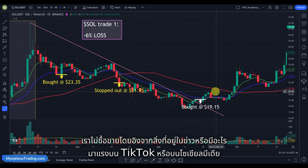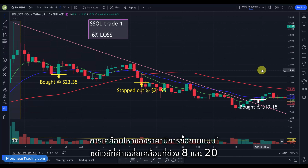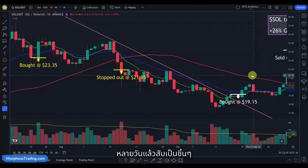We don't trade based upon what's in the news or what's hot on TikTok or on social media. It's always a rule-based system. So let's take a look at what happened after our entry at 19.15. Price action traded sideways, held at the 8 and 20 period moving averages for several days and chopped around.